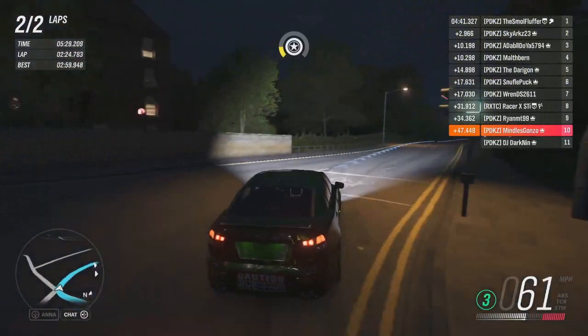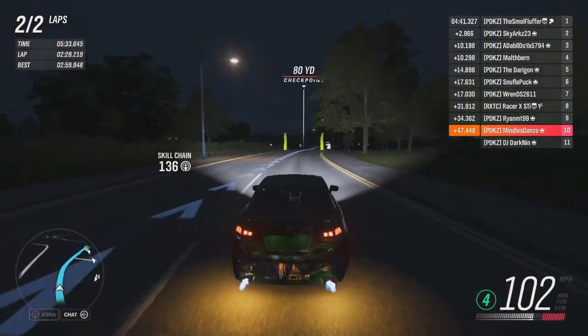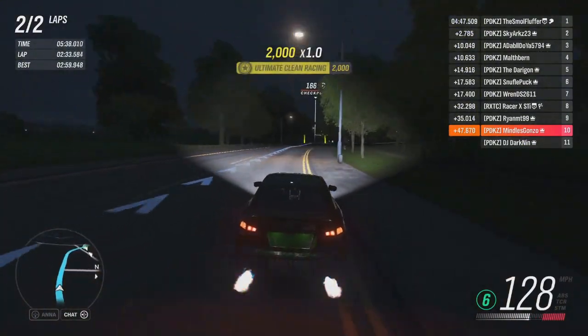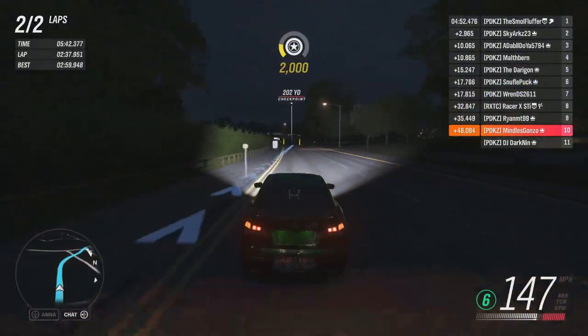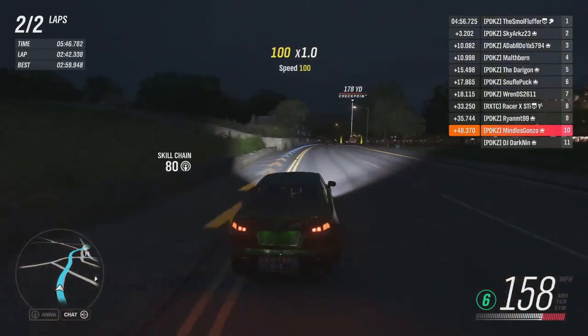Anyway. Alright, I am currently 98 seconds. He is about a third of the way through lap two. Oh no. Also, looking at the map again, now that I think about it, I'm kind of glad I didn't decide to go straight.